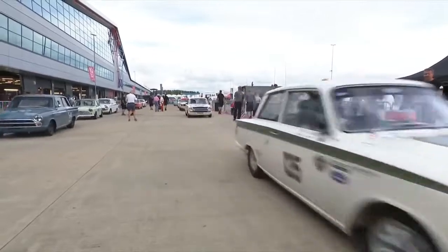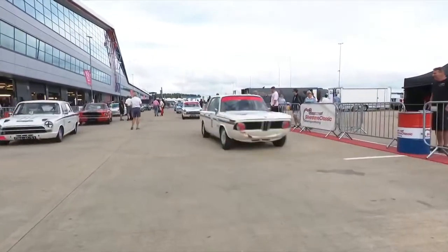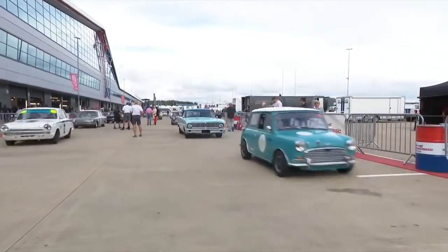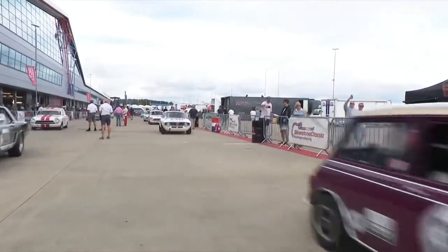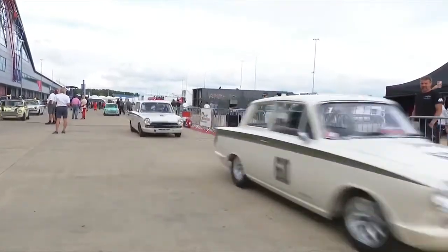Plenty of Lotus Cortinas, and there's a couple of BMWs. There's still some Mustangs further back here. But really, if it's a transatlantic competition, I think it's safe to say that the Americans have won qualifying. But let's see what happens when the race begins. That's all from us in the assembly area.